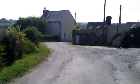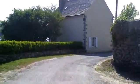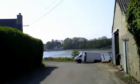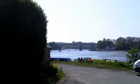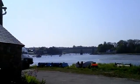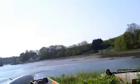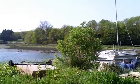This is the pretty way, but that's what cycle touring is all about, really. It would be quite a bit shorter, I think, to have just gone along the main road, but we decided not to. We're now coming down to the river itself. Where we have to go right along there. No, it goes up the hill past this van.